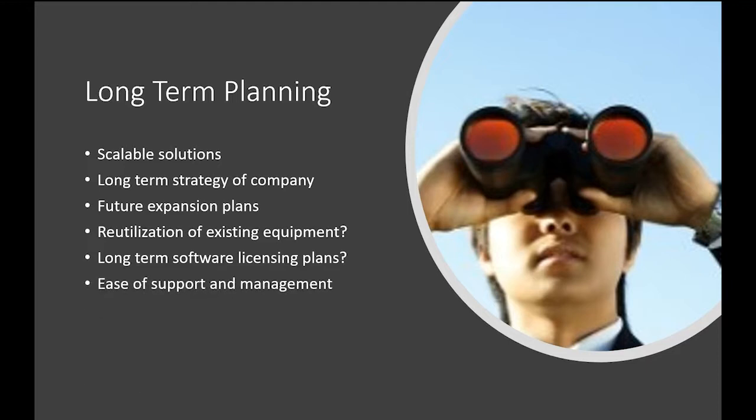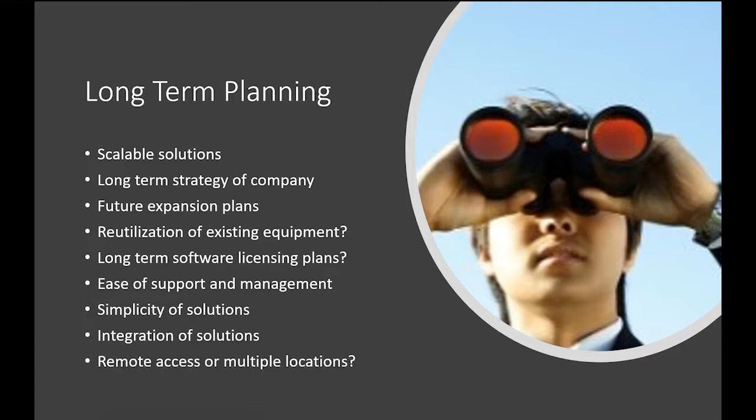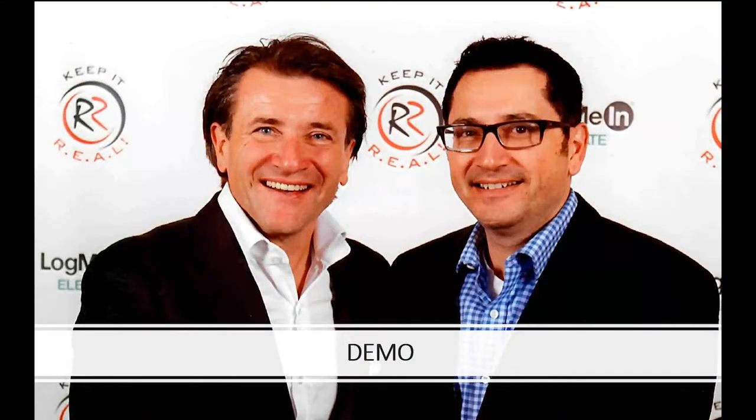And ease of support and management of your environment, simplicity of solution, long-term planning stuff that we'd look for you, integration of solutions, different ones, and remote access of multiple locations. So this is what you have to look for overall for the cloud. So having said that, I'm going to jump in and do a little demo for you guys.